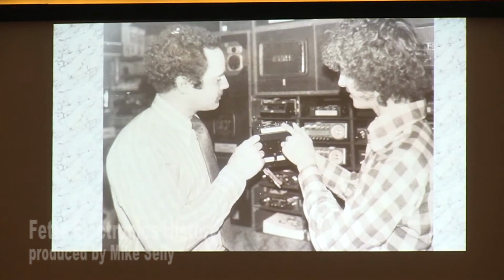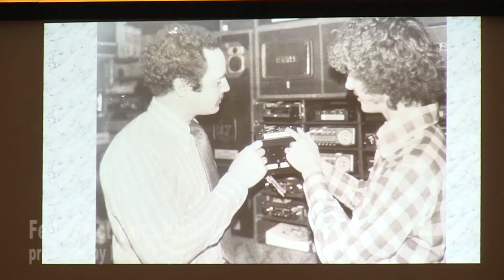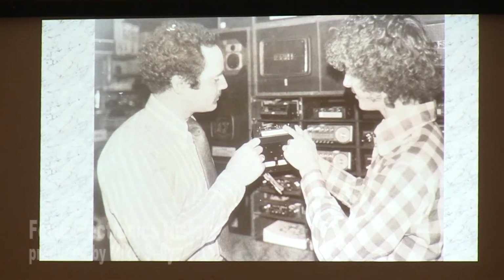I don't remember what the name of the guy on the left was. I believe he was from the newspaper. The guy on the right is me with an afro. Pretty scary.